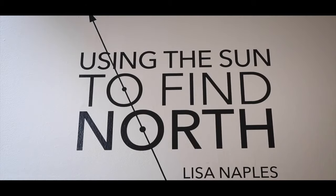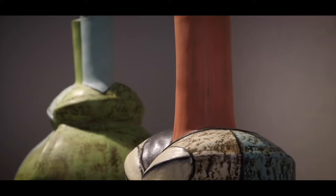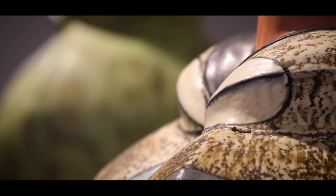We have two exhibits right now. One is by Lisa Naples. It's called Using the Sun to Find North. Lisa was a resident artist here at the Clay Studio about 30 years ago, and she has a robust practice up in Doylestown, Pennsylvania, where she makes work and teaches classes.